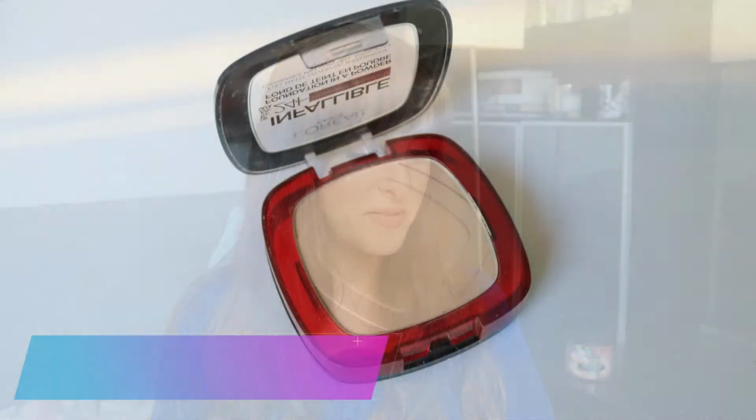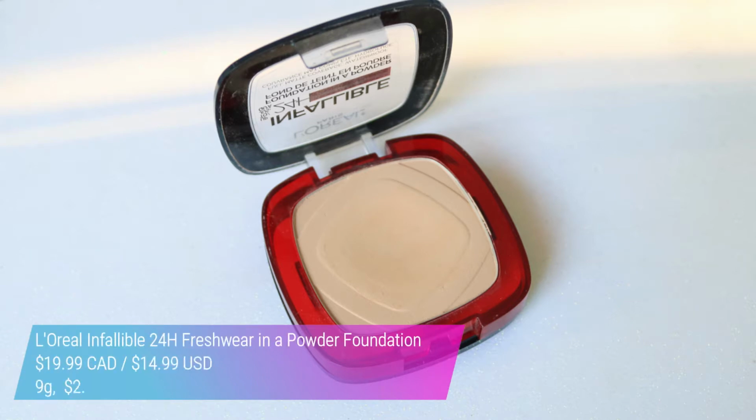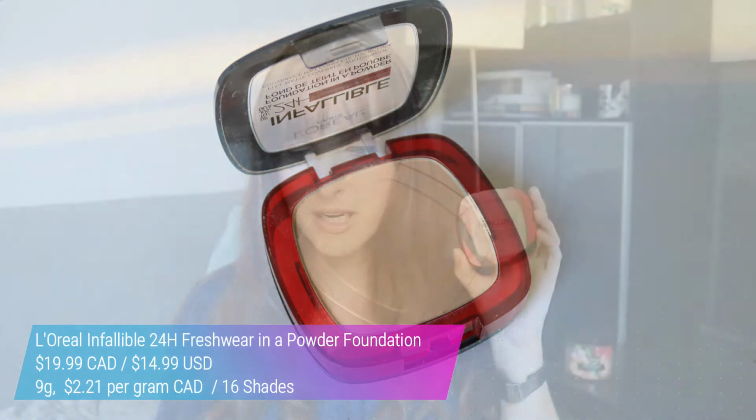In the second corner, we have the L'Oreal Infallible 24-Hour Fresh Wear Foundation in a Powder, novel of a name. This product, you get 9 grams of this. Retail is $19.99 Canadian or $14.99 US, and you get 9 grams, so just ever so slightly less than the Fenty. And so that works out to be about $2.20 per gram Canadian. So this is basically half the price of this.